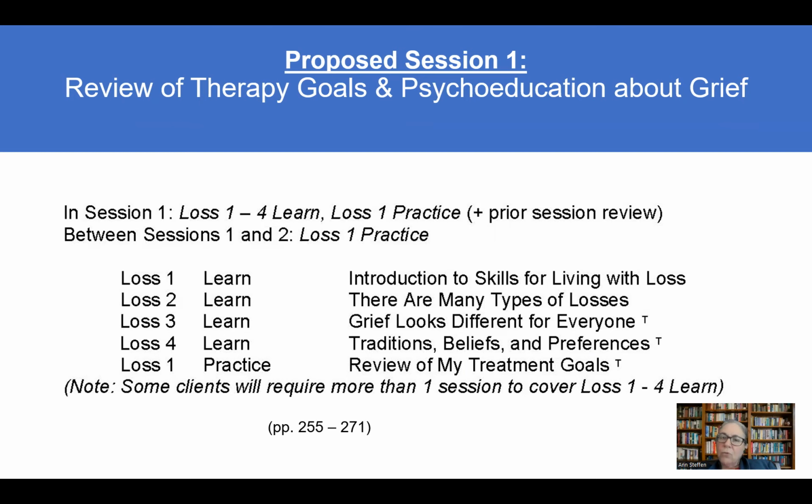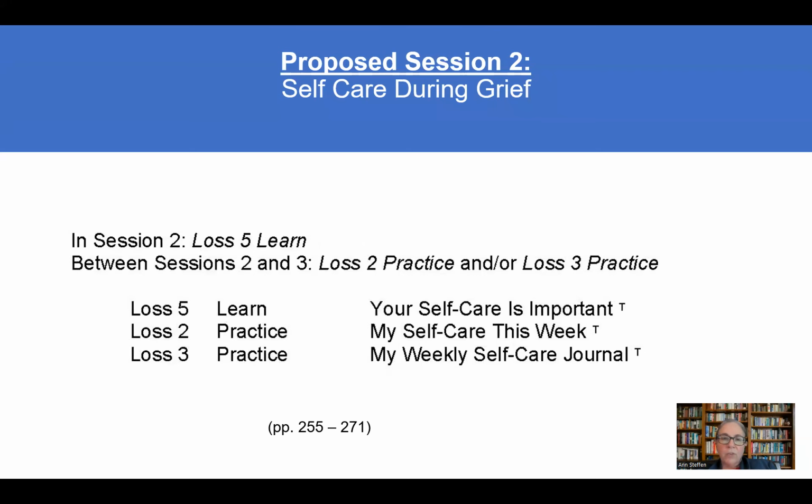And as we're going through learn forms, then a good between session form would just be for them to re-look at and reread the Loss 2 learn, Loss 3 learn, Loss 4 learn, just for them to review that material, read over it and begin to discuss. For some clients, certainly that content is intense enough and generates enough discussion that it's more than one session in order to do that.